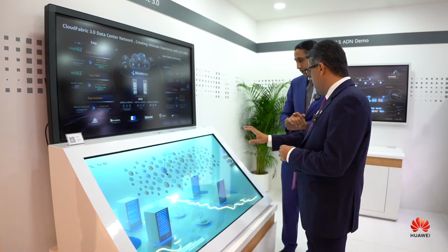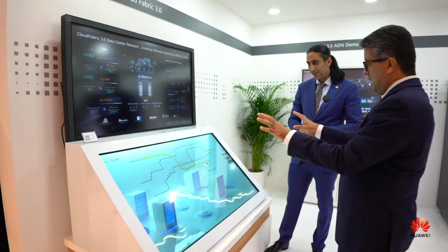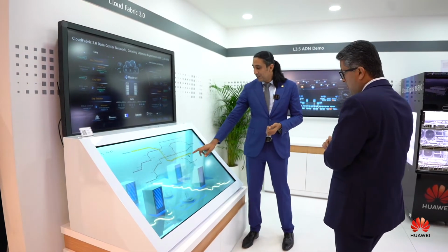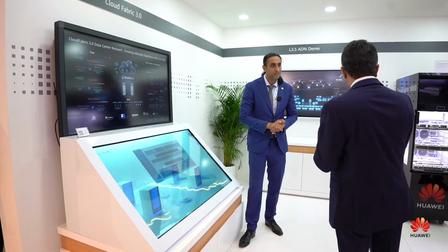So it can give us a complete network view, application view, as well as the service view, how the whole service is going to flow. And we can see the complete end-to-end flow of our service within our data center network, and how the service maps to a physical network device, how the traffic is going to flow across the network. So let's go to our switches now.